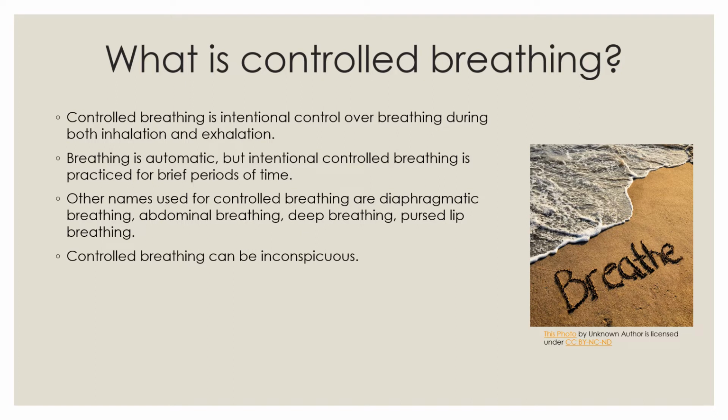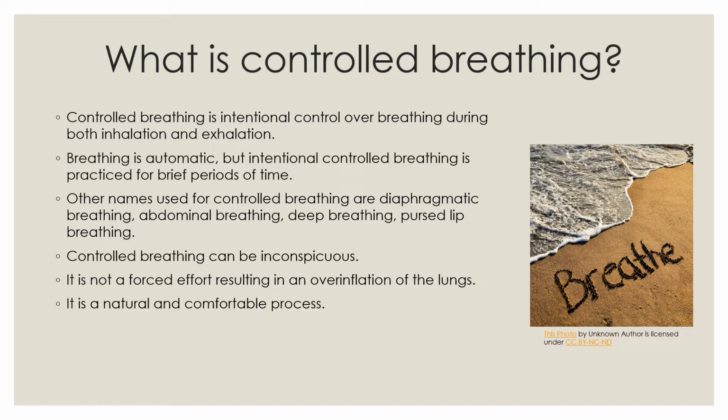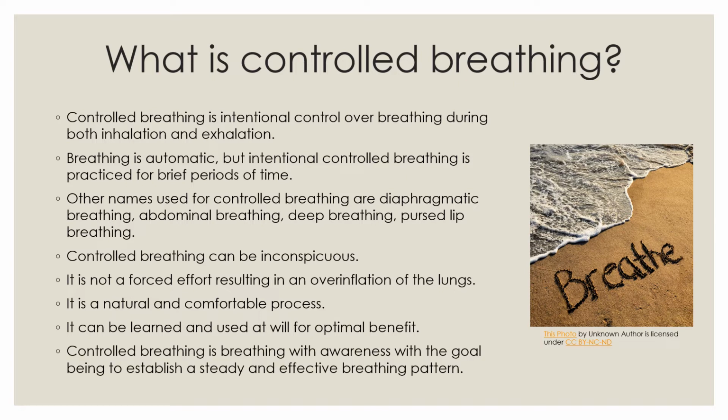Controlled breathing can be done inconspicuously. It is not a forced effort resulting in an overinflation of the lungs. It's a natural and comfortable process. It can be learned and used at will for optimal benefit. Controlled breathing is breathing with awareness, with the goal being to establish a steady and effective breathing pattern.